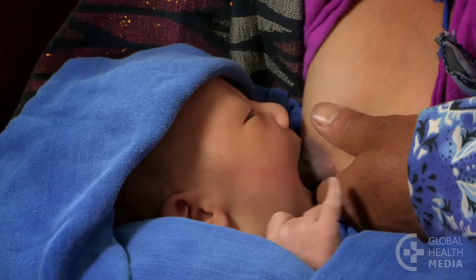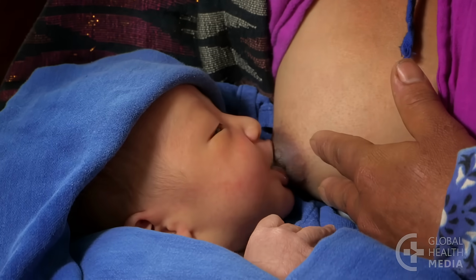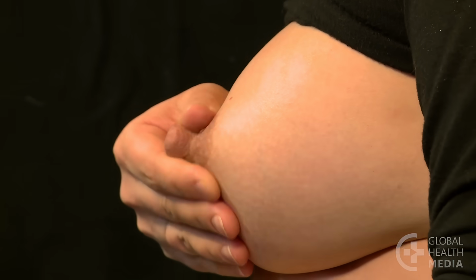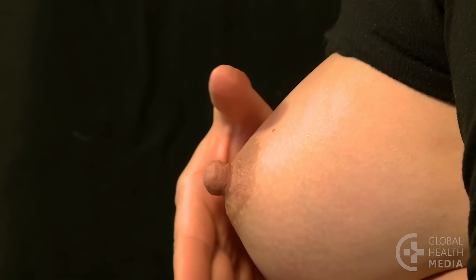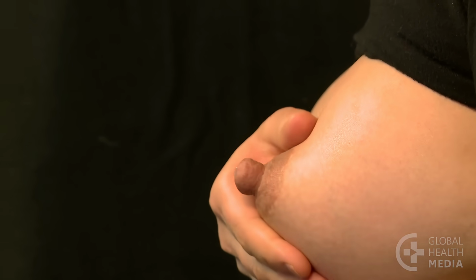There is a common misunderstanding that babies get milk by simply sucking on the nipple like a straw. If it's attached only on the nipple, the baby gets very little milk. But when he takes more of the breast in his mouth, milk comes easily.